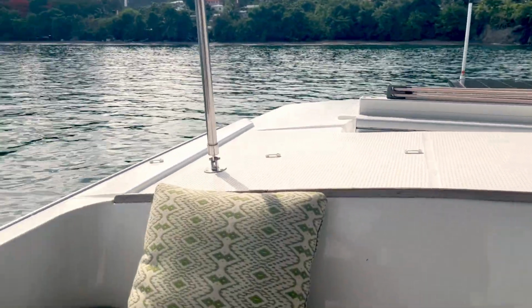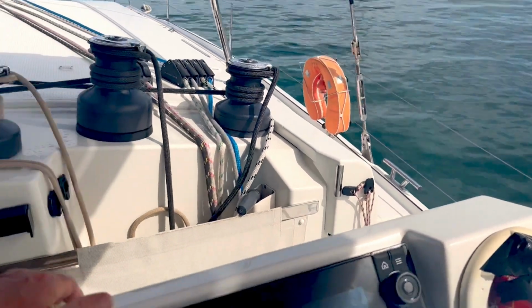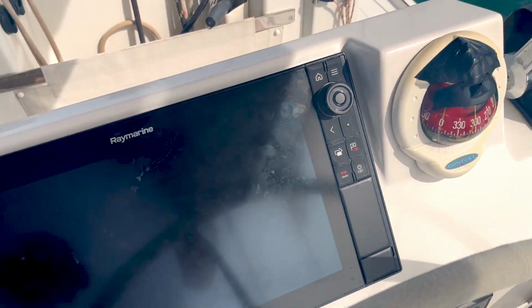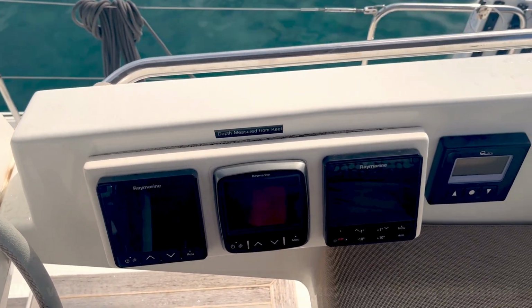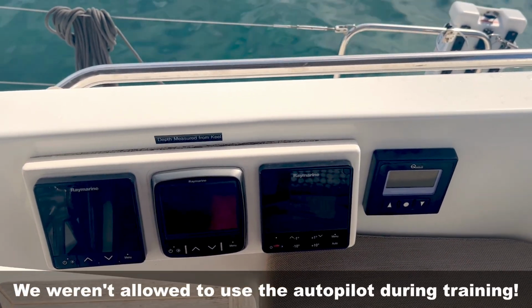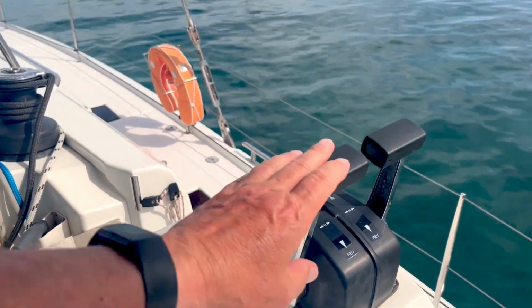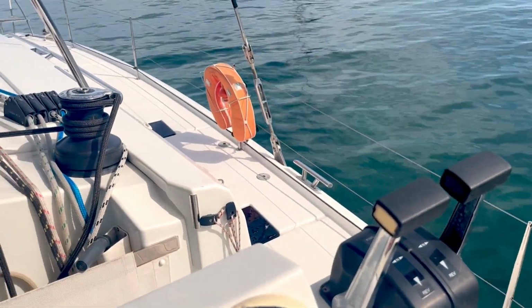This is the actual helm station. For all of my pilot friends, this is basically an MFD. And then we have our depth sounder and autopilot, and then our wind direction there. Being a catamaran, we have twin engines, a little bit more maneuverable that way.